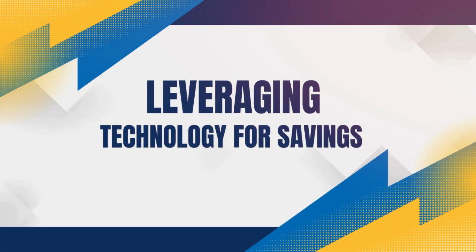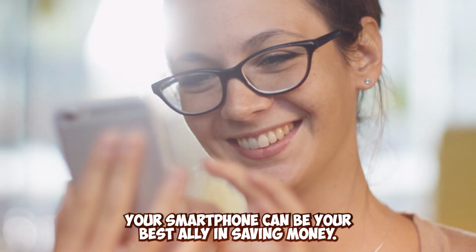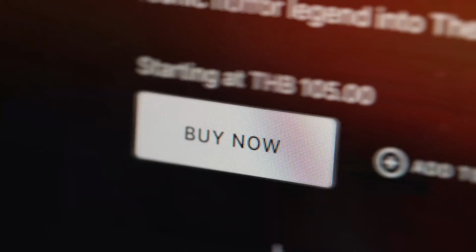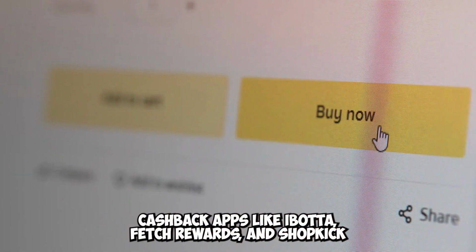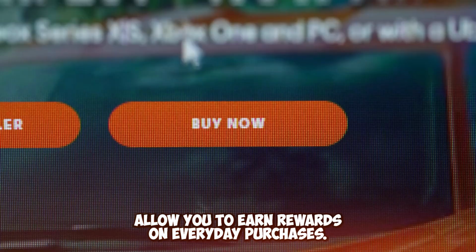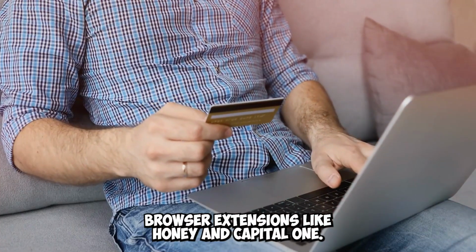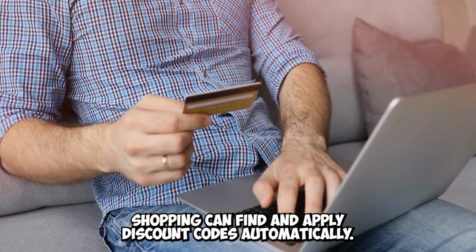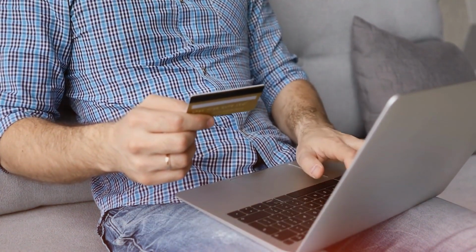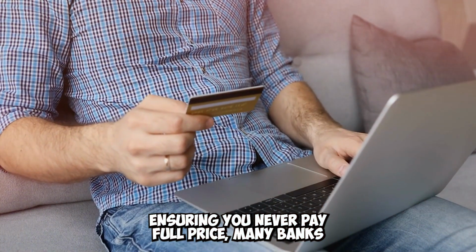Leveraging technology for savings: your smartphone can be your best ally in saving money. Cashback apps like Ibotta, Fetch Rewards, and Shopkick allow you to earn rewards on everyday purchases. Browser extensions like Honey and Capital One Shopping can find and apply discount codes automatically, ensuring you never pay full price.